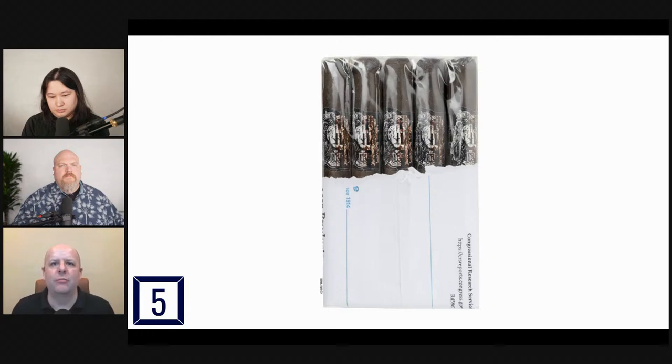I'd be interested to know if plastering Fuck the FDA on a box or a bundle of cigars would have made some retailers maybe a little hesitant to display it. But this seemingly unassuming packaging didn't present any issues for displaying it in a retail setting. Remarkably subtle, very resourceful, Jocelyn Cole's Fuck the FDA claims the number five spot on our list for 2020.